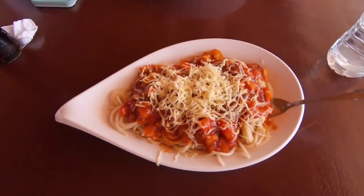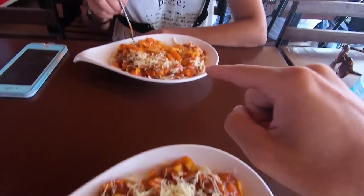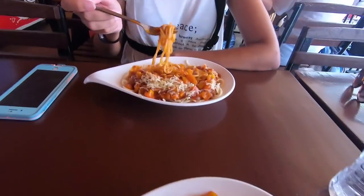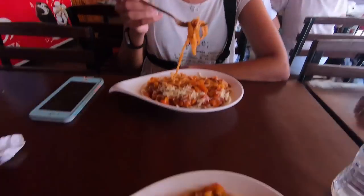All right, so we come to some spot here where we got buy one, get one free, and this was just under $4. Quite a lot of food, right? Yeah, good portion.